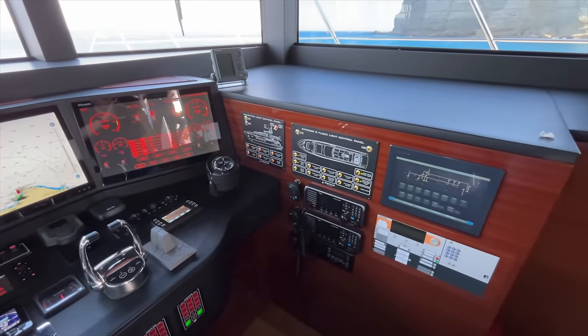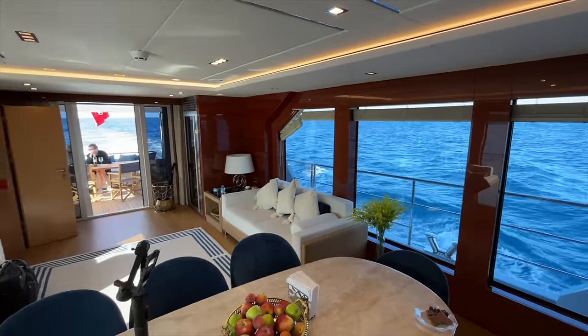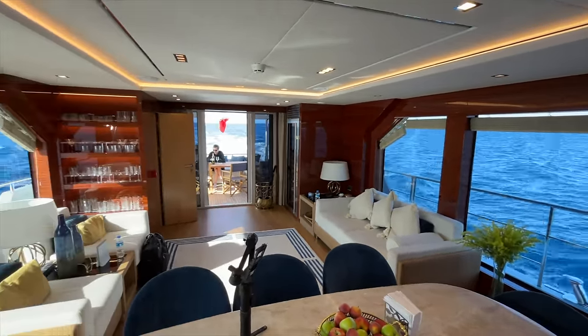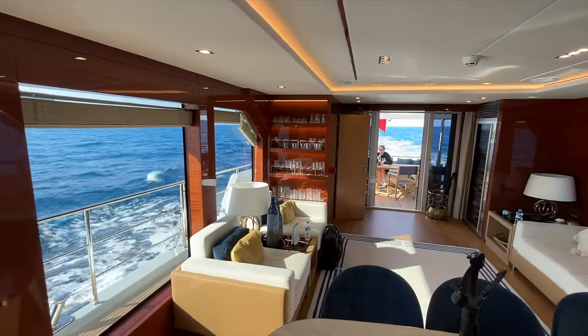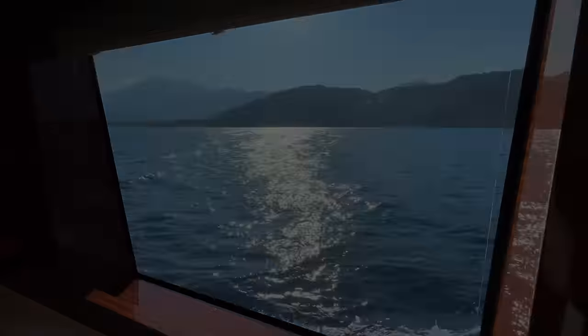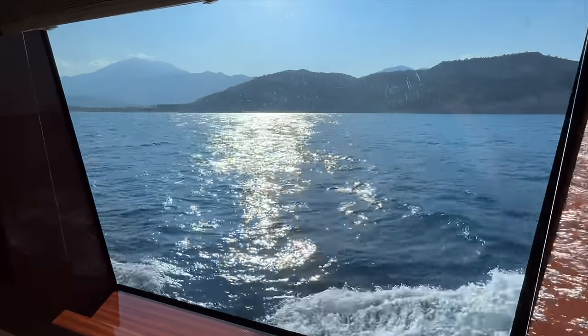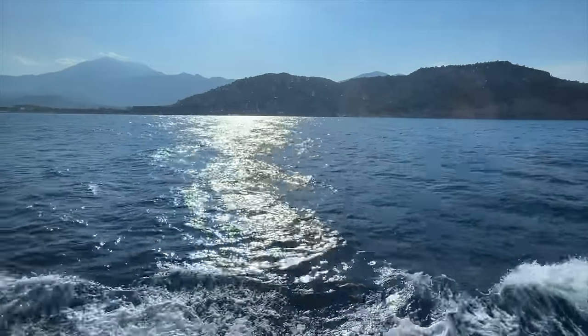In my opinion, another standout aspect of this vessel is its whisper-quiet ride, even when underway. Couple that with its top-notch stabilization system, and you've got a smooth, seamless glide over the water. The large panoramic tinted windows offer great views of the nautical landscape.